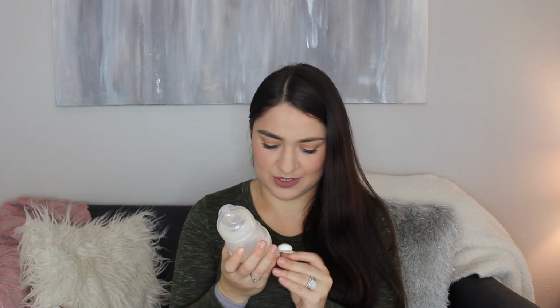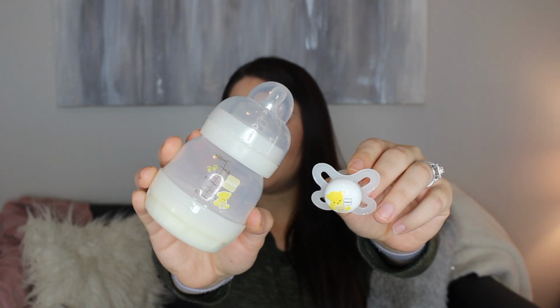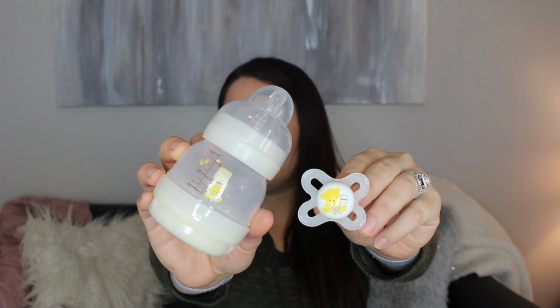Let me go ahead and show them to you up close. Okay, so you can see how freaking cute is that, guys? Oh my gosh. A little bear. I love bears, and the yellow is so pretty. Honestly, I'm already so happy.